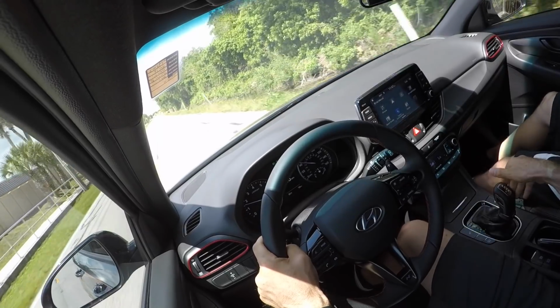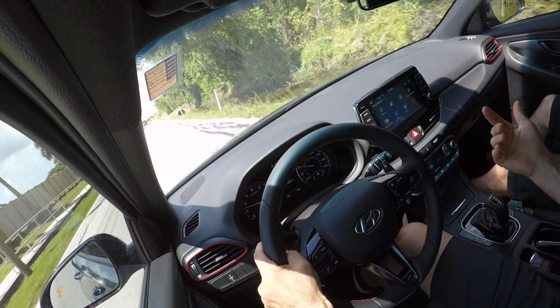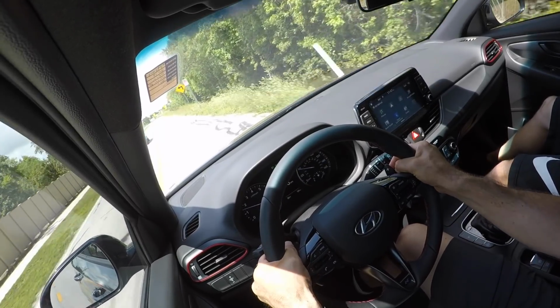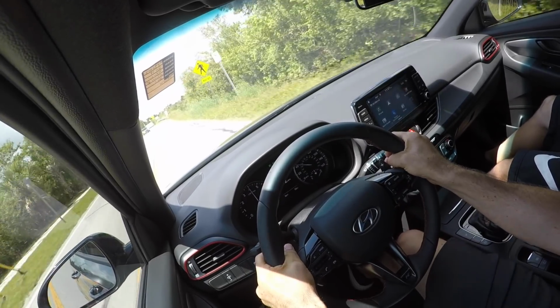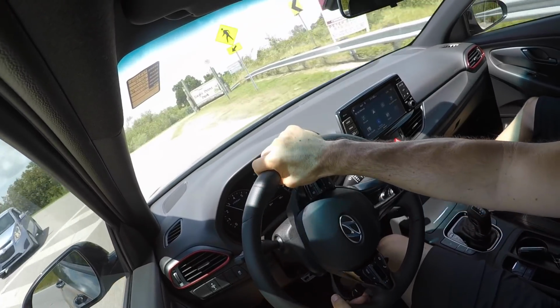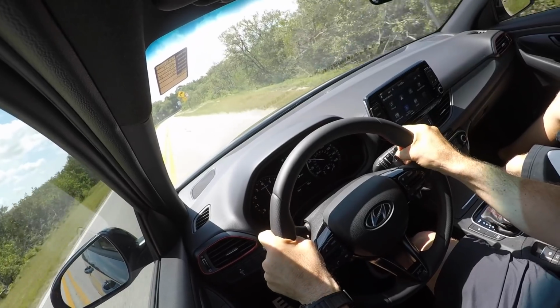Now what I'm gonna do is slide the stick into manual mode. You could use the shifter to go up and down the gears, but I'm gonna use the paddles. Right now I'm in third and we're on throttle. On the brakes, tipping into this left-hand bend. Oh, great feedback. Roll on the throttle. Nice.